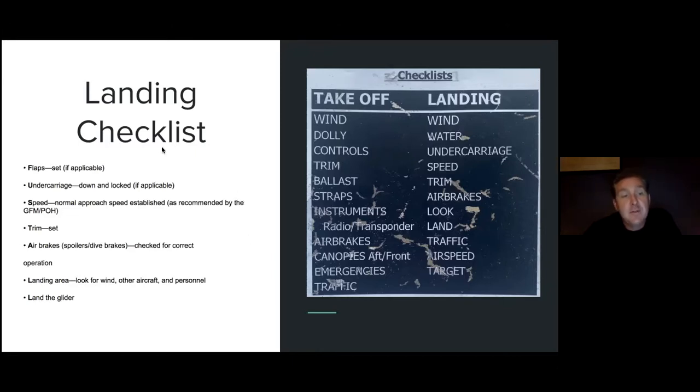The FAA offers a little bit different mnemonic to use here. Full stall, F-U-S-T-A-L-L: flaps if applicable, undercarriage down and lock, speed, normal approach speed as recommended by the conditions or the pilot handbook. Set your trim, air brakes, check for operation, landing area, look for other aircraft, wind and personnel, and then of course land the glider.